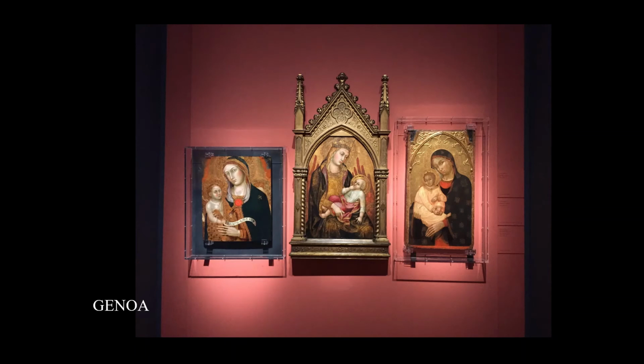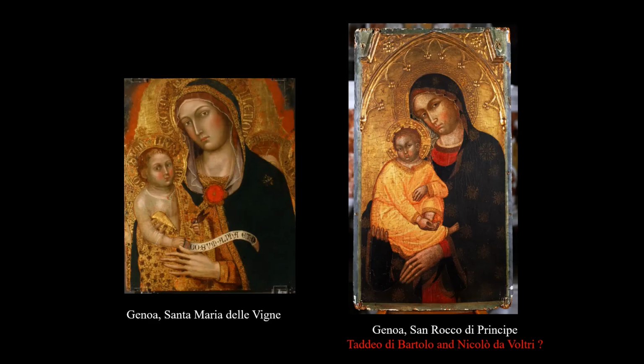When we move to Genoa, Taddeo is not very well represented, because in Genoa there are not many paintings left from his hand. The extremities of this composition are certainly from Genoese churches, and the one on the left is certainly by Taddeo. The one on the right, I'd like to see added to his corpus, at least in part. It may be a collaboration with the local painter Niccolò da Voltri.